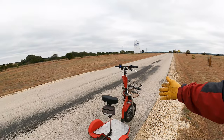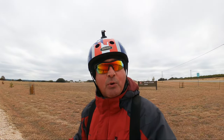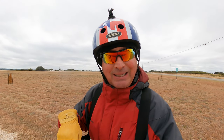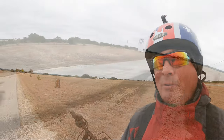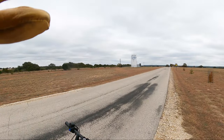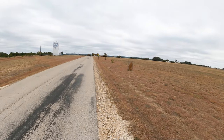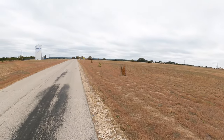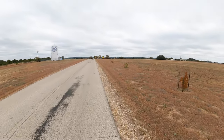But I have Lil' Red, the high speed mobility scooter. I have the GoPro Hero 9 with the Max Lens Mod. Best of all, I have you. So let's find some tunes and go check out Hords Creek Lake. That would be close to the city of Coleman, Texas. All right, cue the music.